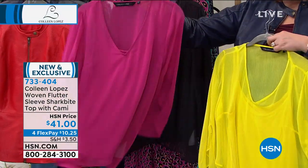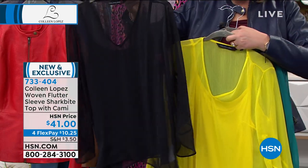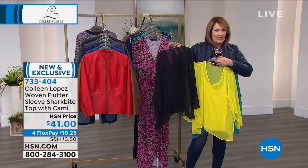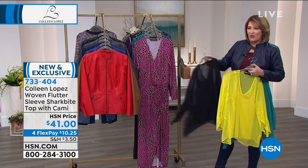Love it. Check out the berry. We call this spring berry. Beautiful. And then here's the black, which is gorgeous. So this can be casual, it can be dressy. It's only $41. You get the built-in tank included. So it really is like getting two pieces, and it's 733-404.